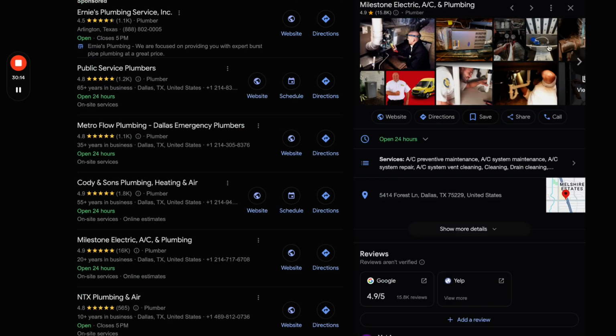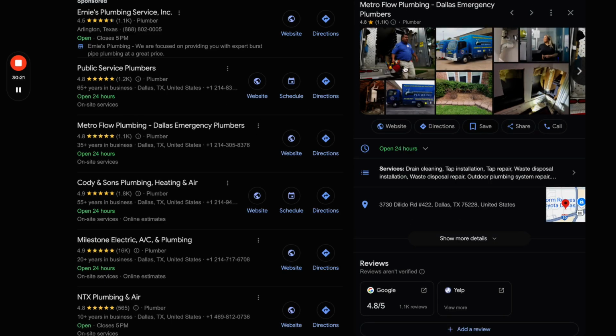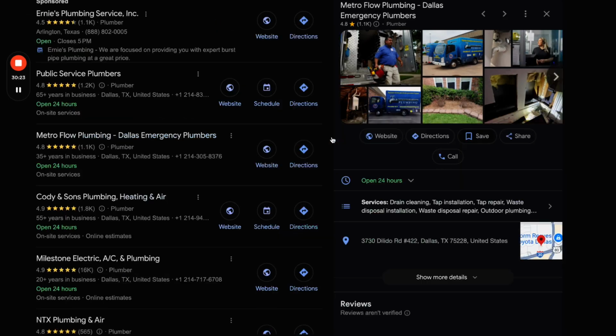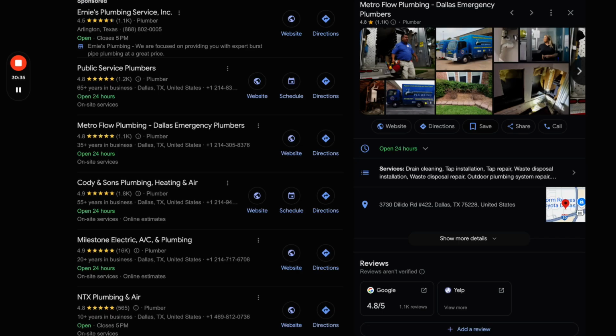This is good, but don't prioritize this. Make sure that this stuff doesn't appear at the top. Make sure stuff like this, faces and branding, appears first. Why? Because of course, people buy from people. They know, like, and trust. And branding builds trust. And faces make people feel like they know and like you, right? They start liking you.